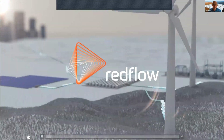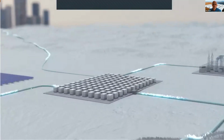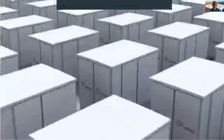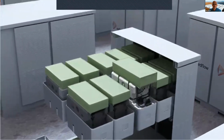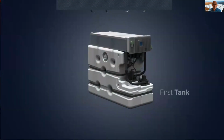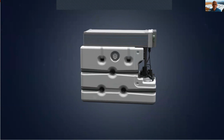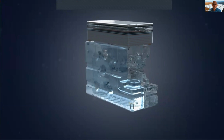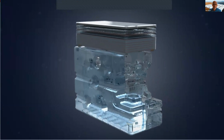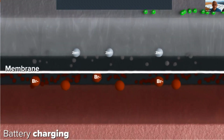Redflow is leading the clean energy transition by delivering one of the world's safest, most sustainable energy storage solutions. Our patented flow battery uses a liquid electrolyte contained in 2 separate tanks to store energy from renewable power sources. To charge, electrical energy is utilized to pump electrolyte through the battery and drive chemical reactions within a stack of cells. This reaction occurs in 2 half cells in the battery stack.